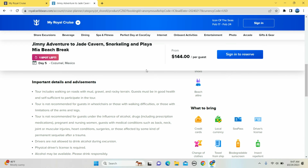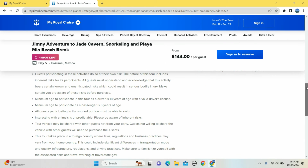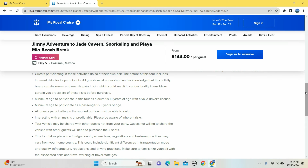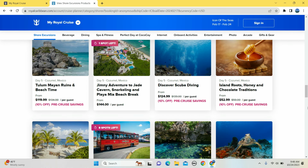If you have a wheelchair, they're not recommending this. Physical driver's license is required to enjoy beverages. Other details worth noting here. Scroll down so you can see the rest of the details. And that is the details for the Jimmy Adventure to Jade Cavern.